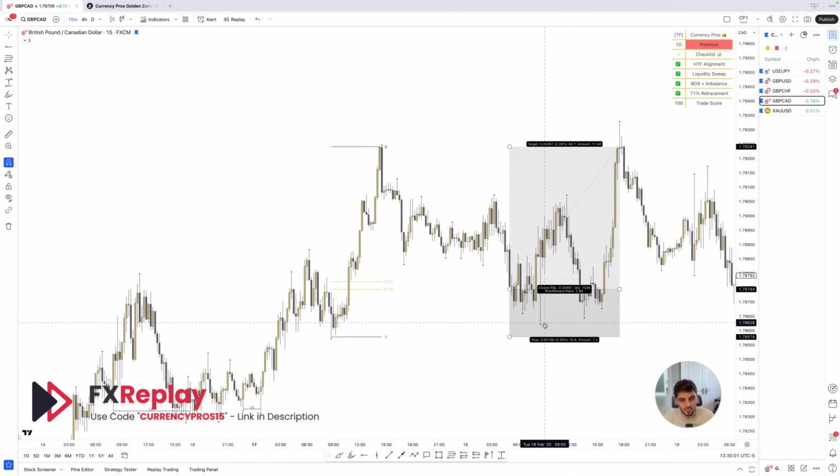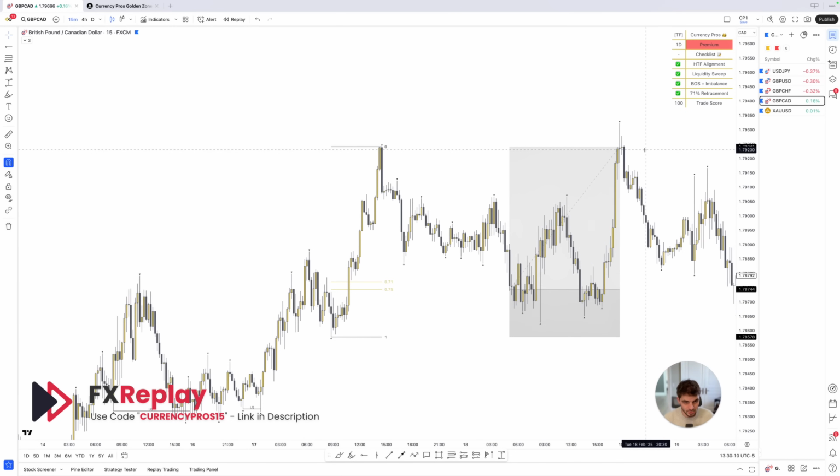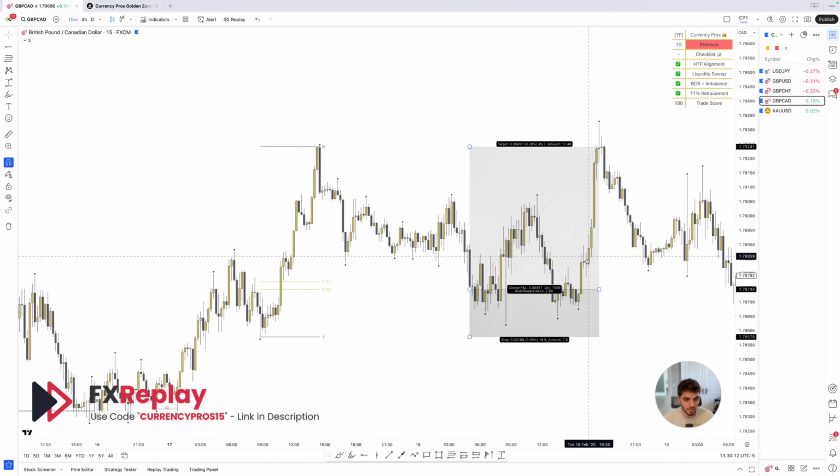But thankfully, that was just a whipsaw effect, and price went all the way back up, came back down again, close to that region, and then went very bullish. As you can see, full bullish candle bodies here. No indecision really, no bearish candles, just straight to take profit.